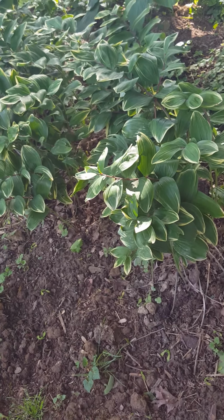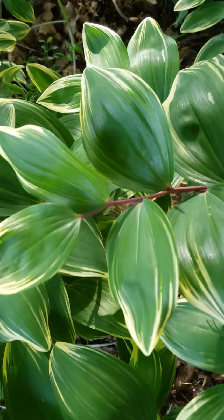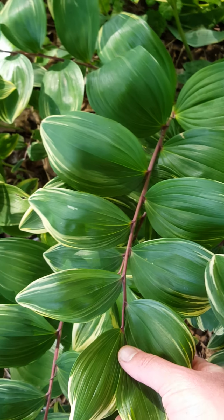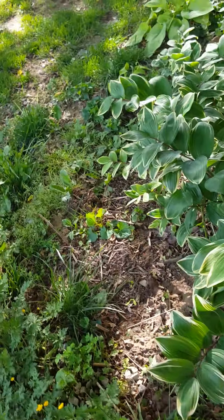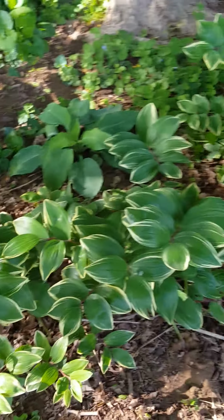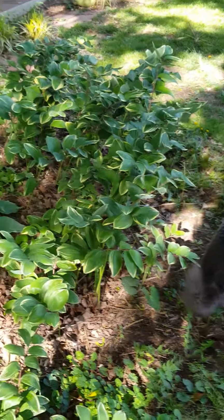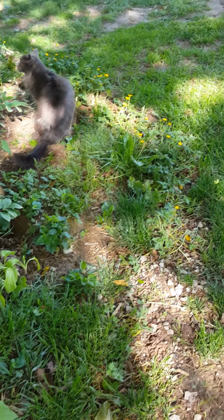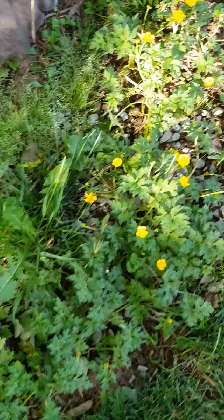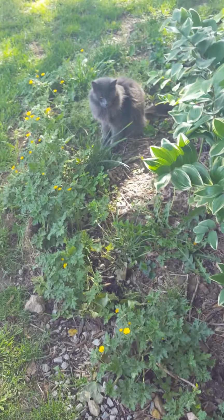Solomon seal, variegated Solomon seal. I think that is so pretty. Done blooming. It does get a white flower. A spreader. So it multiplies and spreads by the tubers underground. And then the creeping buttercup, which is actually more of a woodsy shade plant. So this is probably a good spot for it.